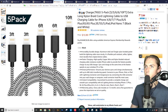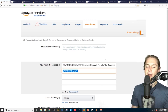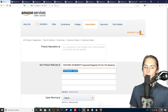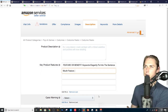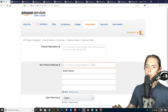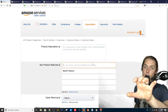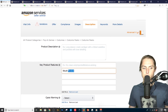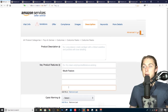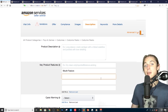Okay, so perhaps with our horse mask, we would talk about the view somehow. I can't think of any crazy way to say it at this moment, but let's see, something about the mouth. So we would have some mouth feature, whatever is going to be the most important to them. Because basically, here's the thing that people want to know. People aren't going to read much of this, so they might read the first thing right there, the first couple sentences. From what I've found, this bullet point and this bullet point are where people are going to read. These two are typically not read that much. So you might want to put a little bit more keyword stuff in here.